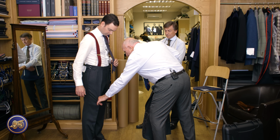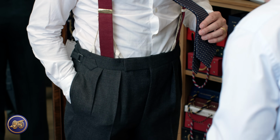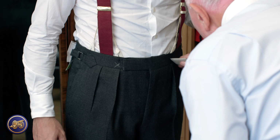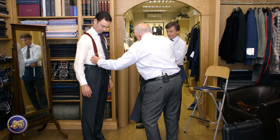Maybe lengthen that leg a tad as well. Let's have a look. Yeah, Tel, can I have that? Thank you. They're not in the correct place for me. They're too high on the band. And I think I've overstrung that up.